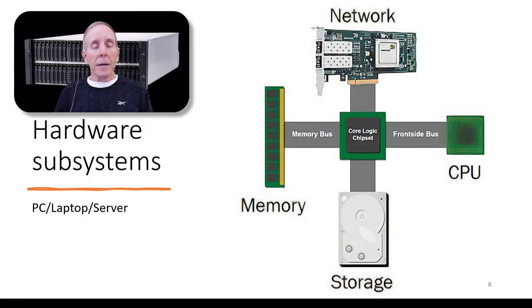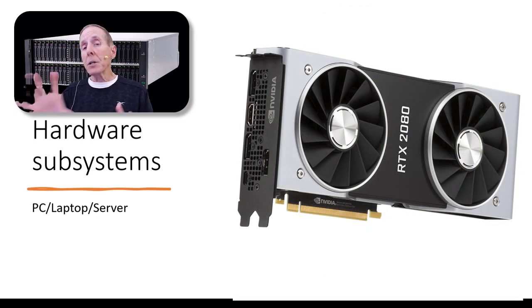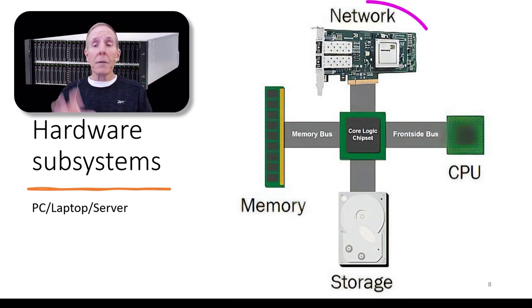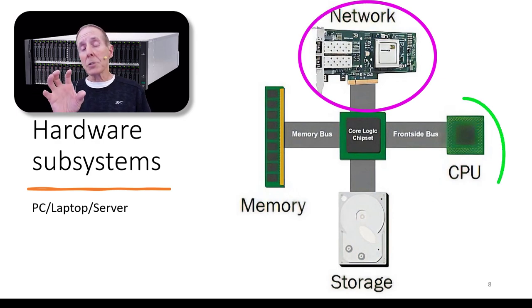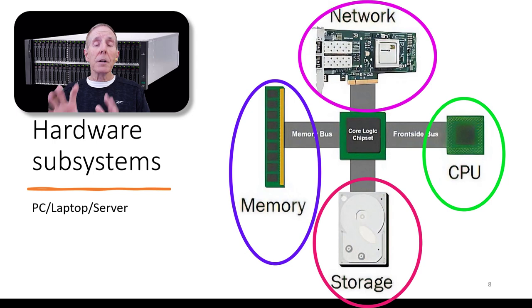When we look at PCs, laptops, and servers, we break all their hardware down into subsystems. The only thing that I don't have showing here is GPU, which is very important in laptops and desktops. It's growing and it's important in servers, but just for now, we'll ignore GPU. We have the network subsystem, we have our CPU, memory, and storage. Each of these plays a very important role in the performance of your hardware.